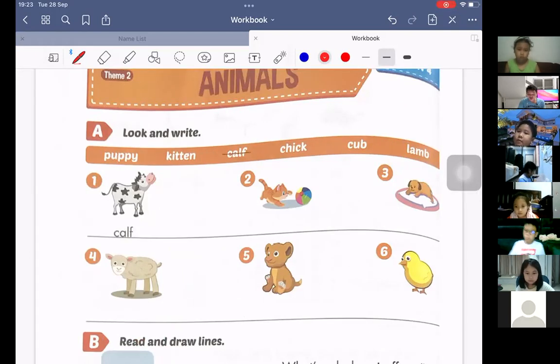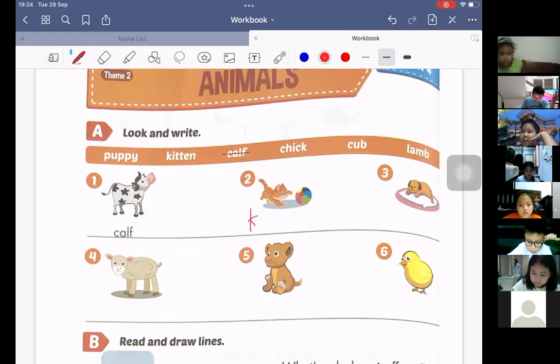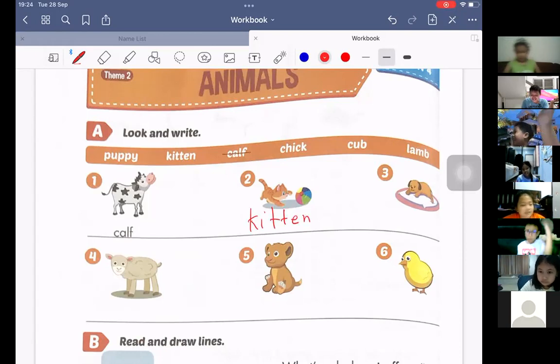Go to Happy, look at number two. It's a baby cat. What do we call a baby cat? Not a baby cat. What do we call it? Cat. No, kitten. Yes, it's kitten, right? A baby cat we call a kitten. Look at the third one. A baby dog. What do we call that? Puppy. It's a puppy, yes.